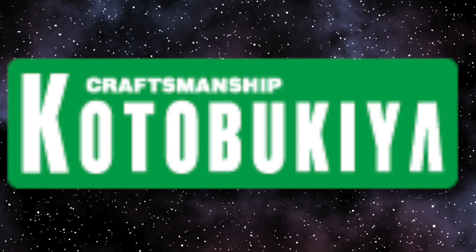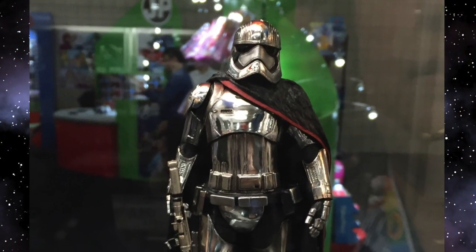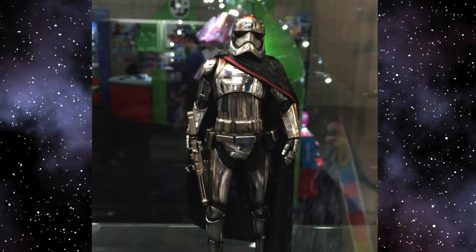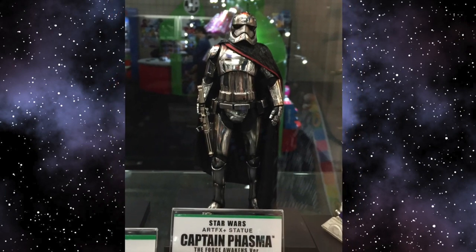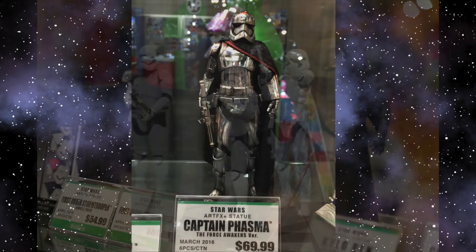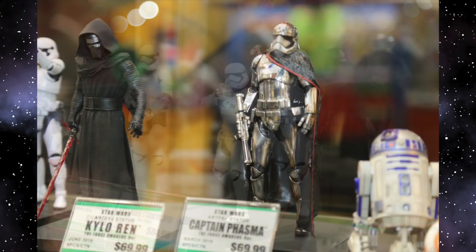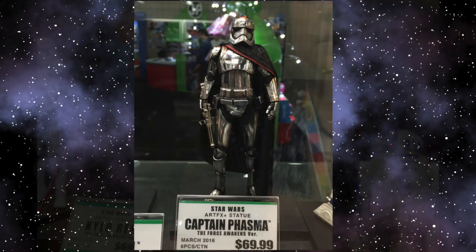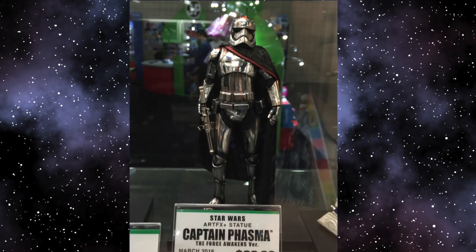We are here with Dan Luan, taking a look at the Star Wars ARTFX Plus statue collection for The Force Awakens. Hello, sir. Hi, Arnie. We talked about these at New York Comic-Con, and seeing them in person, you've got quite the setup here with three stormtroopers, representing the single pack and the two-pack, and Kylo Ren, and of course Phasma. Is this the final production Phasma? Yes, it is. What you see here is the final production piece for Phasma.